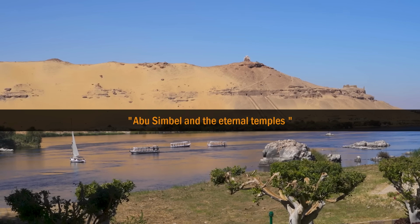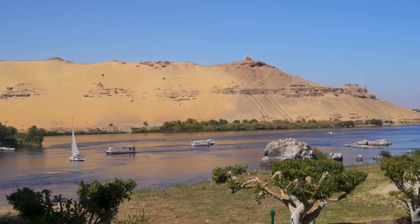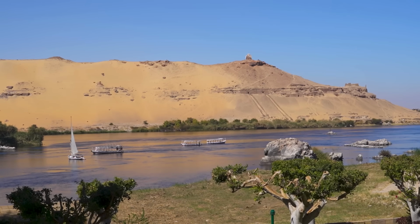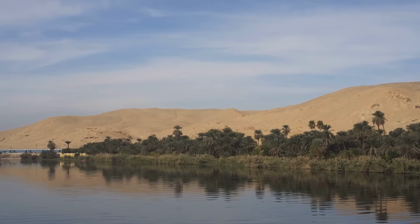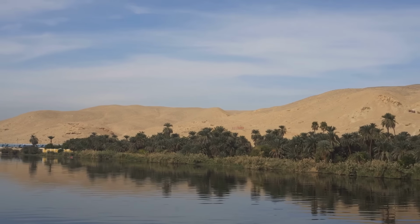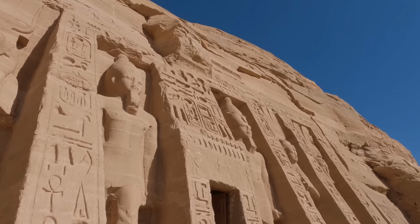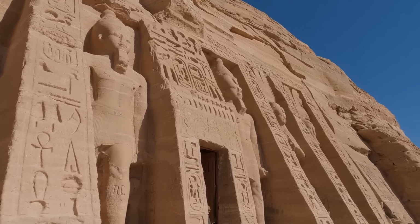Deep in the heart of Nubia, where the Nile River flows through the sands of time, lies a land steeped in history and mystery. This ancient region, with its vast deserts and fertile riverbanks, has been a cradle of civilization for millennia. Here stand the colossal temples of Abu Simbel, a marvel of ancient engineering and artistry.